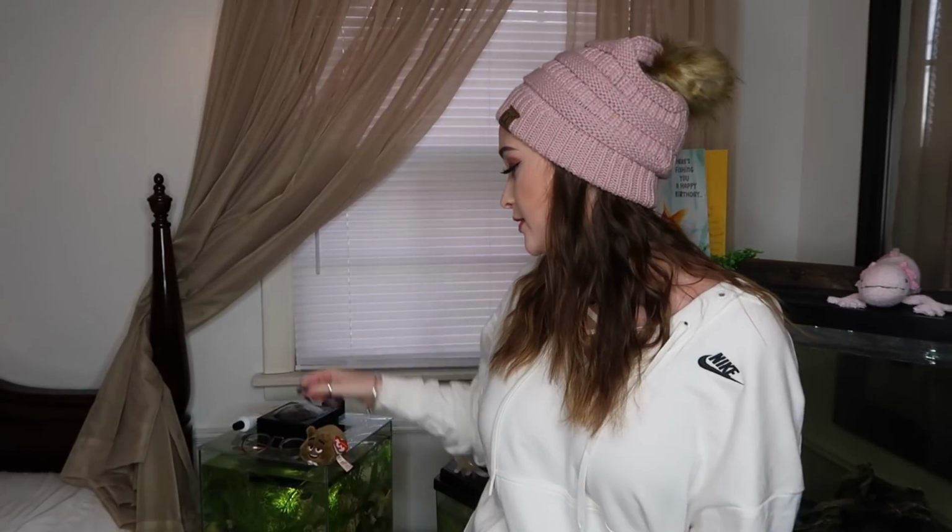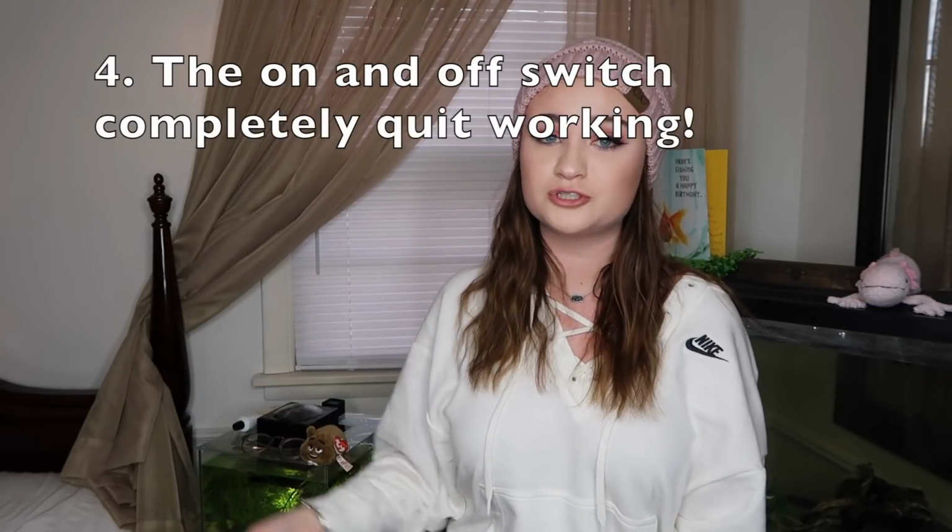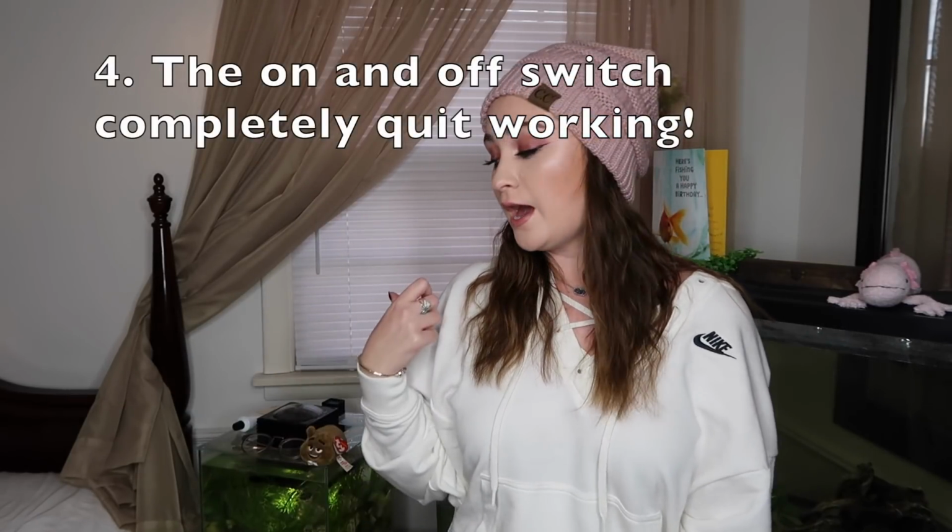So the light, there is a switch behind this little dome that turns it on and off, and I will show you very soon how it does not work right. But I literally one morning went to go turn the switch on and nothing. It just stopped working. So literally every single night I have to unplug the whole entire tank for the night, because obviously I don't want to sleep with the light on.